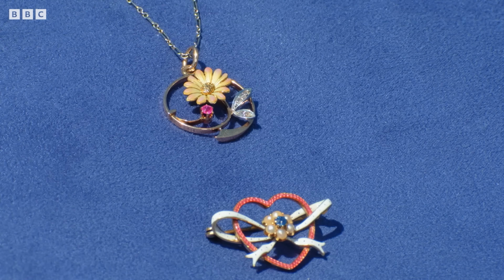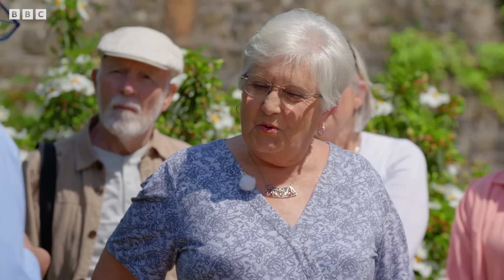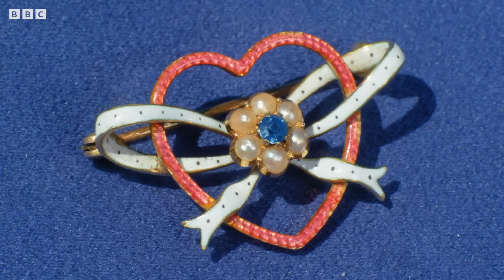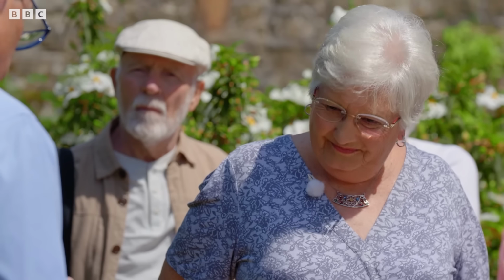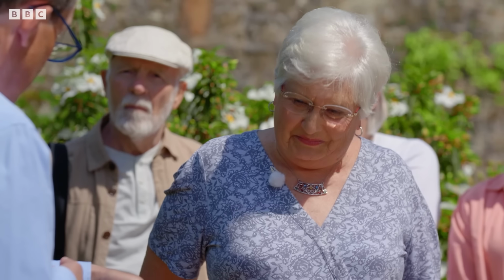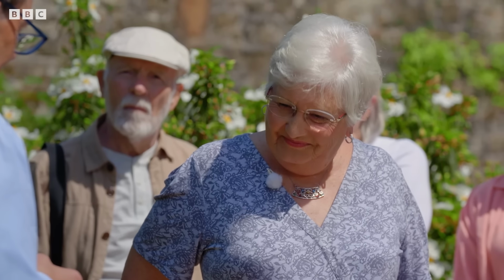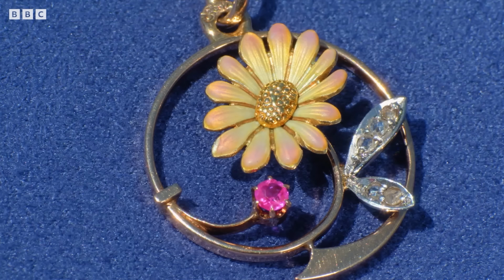All right. Right. Let's talk a little bit about what their potential value is. Have you ever had them valued? Well, I did take them to Cardiff and showed a local dealer. Right. And he offered me £180 for the both of them. All right. This little sentimental brooch is very sweet. That would sell in auction for probably £250 to £300. So there's your offer in one piece. The Russian 1905 pendant at auction, talking about £1,000 for it. Good gosh. You've got some super duper little bits of pieces of jewellery here. Oh, that's nice to hear. Thank you. Thank you very much.